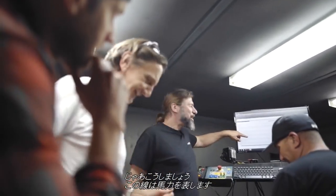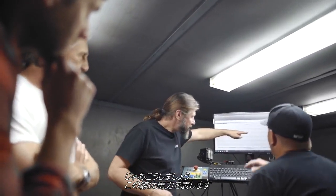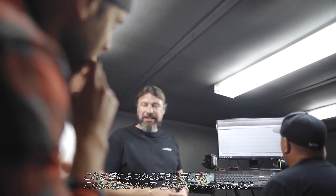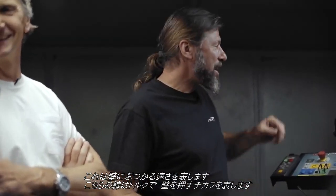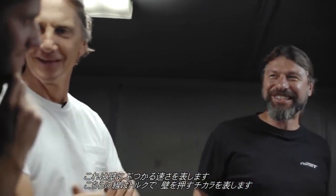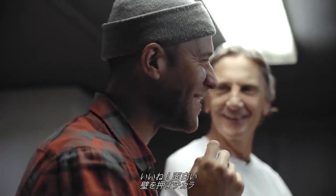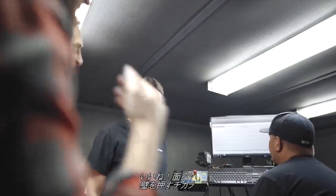So, no, there is a saying. Yeah. This line is the horsepower, let's say. This is the line of how fast you hit the wall. And this line is the torque line. It means how far you push the wall. I love that. That's pretty cool. Got it? How far you push the wall.